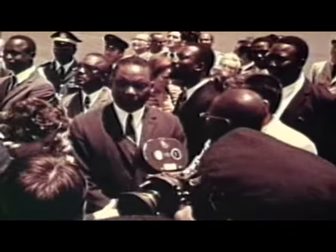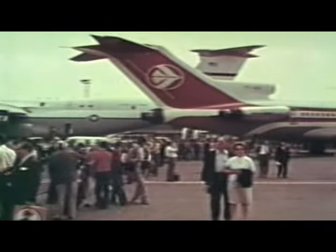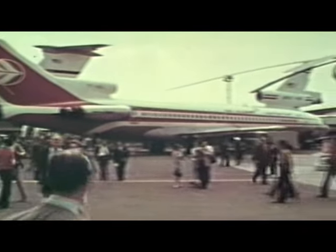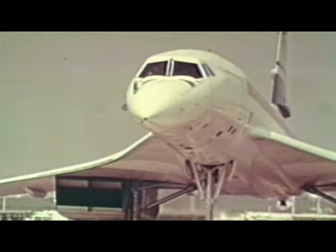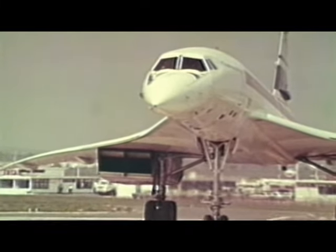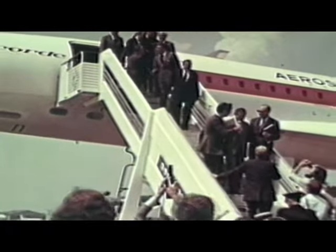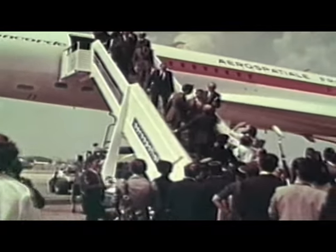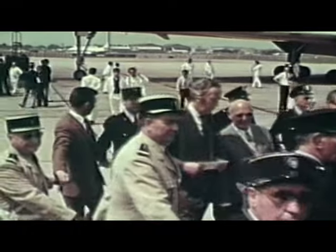Then Concorde began to make international flights. Its first was to Dakar in Senegal. Concorde also became a new favourite at air shows and demonstrations. Officials from many leading airlines took their turn to visit, to look, to see, to fly. They were impressed by Concorde in so many ways. But one big concern still remained: Concorde's range.